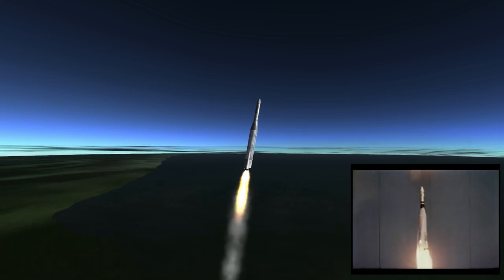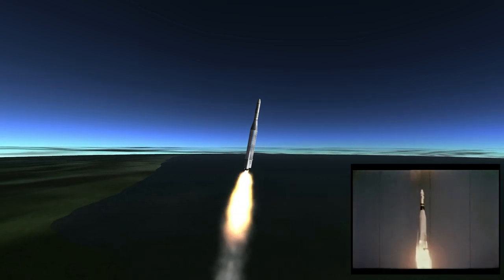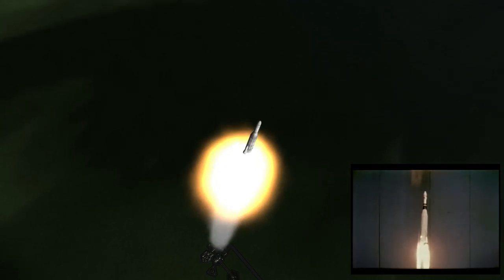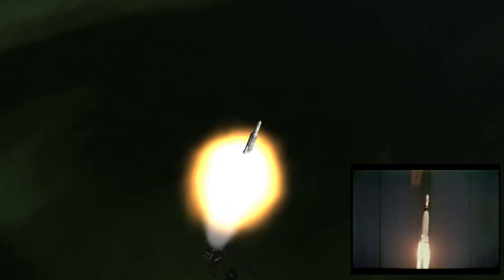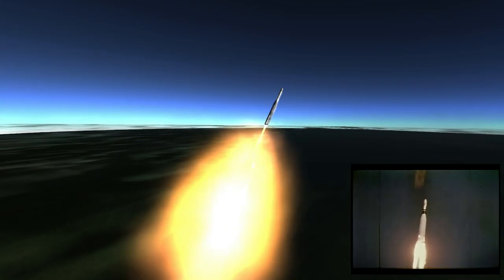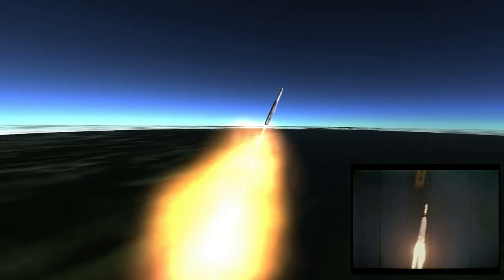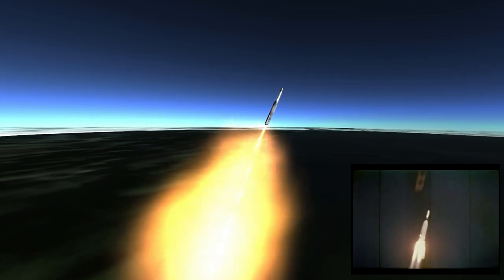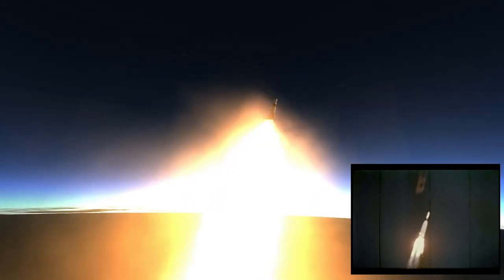And so we see here the first stage of the Atlas rocket, the boosters plus the first stage. The boosters generating 1,040 kilonewtons, the LR89s, and the first stage generating 300 kilonewtons, the LR105. These Agena launches had tons of problems.